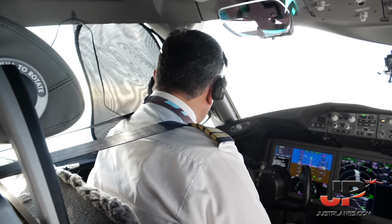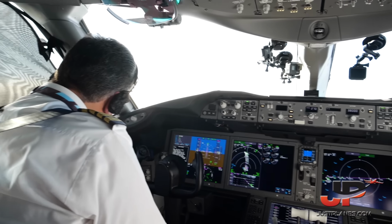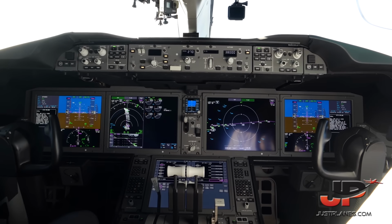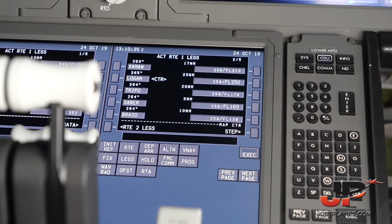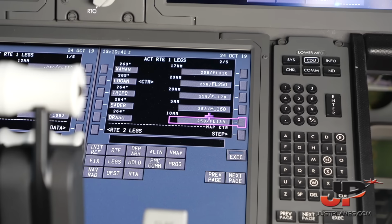It's going to be Maastricht, increasing Logan 3 Hotel. Maastricht identified. Logan 1 Hotel arrival, Dilbach, into London, Tripo, then Saber, Brasso, and position Lambourne.